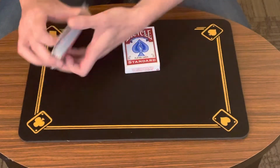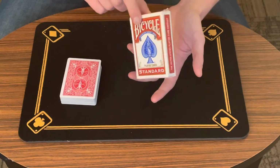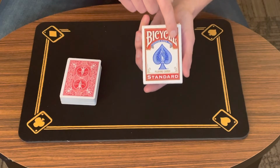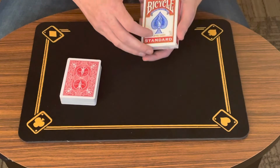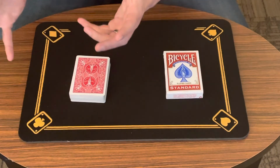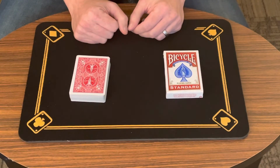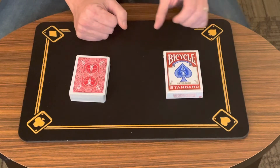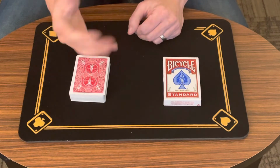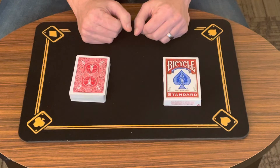Finally, even the card box itself. If you take a look at a bicycle box, it says "Trusted since 1885." 1885 is the year that the Statue of Liberty, which was a gift from France, arrived in America and was placed outside of New York City. The Statue of Liberty, of course, represents the freedom and the promise that America offers the rest of the world.